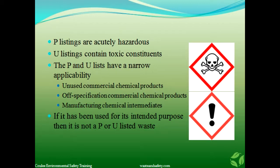Now, it's important to also keep in mind that if you do have a chemical that falls into that P or U listing, if it's used for its intended purpose, then it's not going to be considered a P or U listed waste. So any residue where it's been used or applied is not going to have to be treated as a hazardous waste.